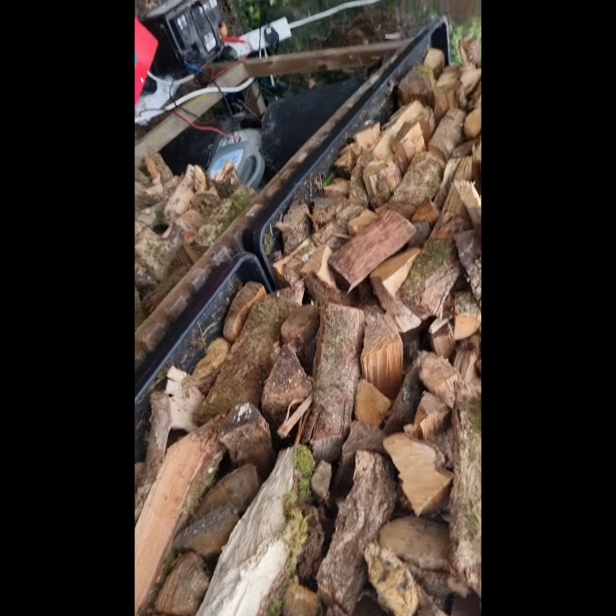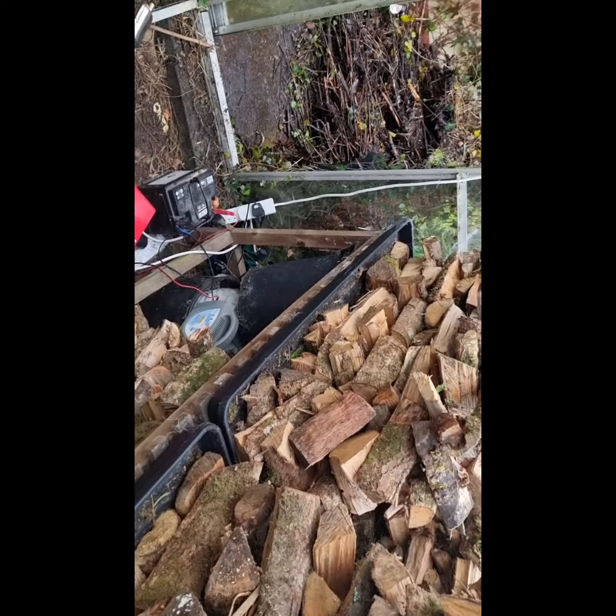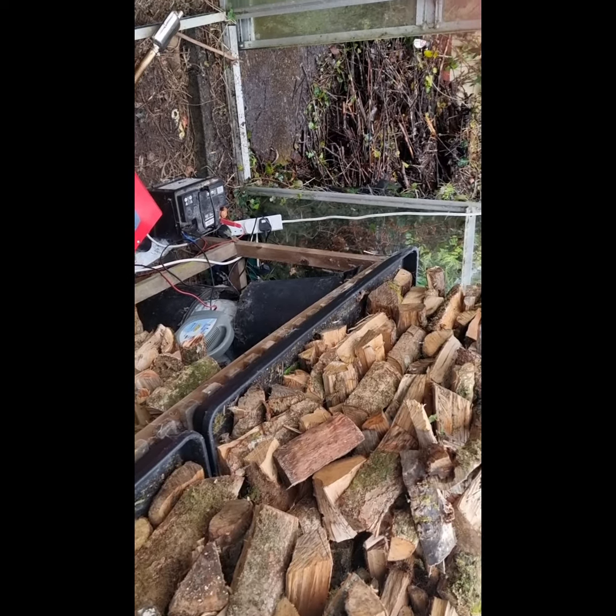But yeah, I'm very happy with what we've done today. I'm going to spot test a few more bits of wood and perhaps fire test a few. But yeah, very happy indeed. And I will speak to you and catch you guys on the next one.